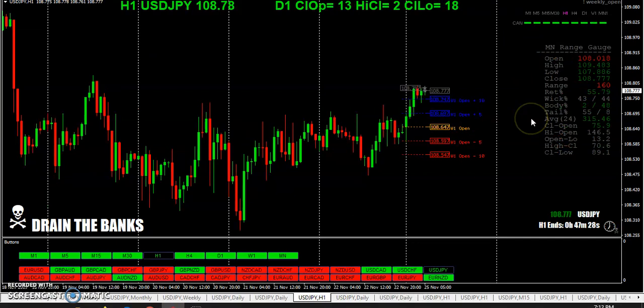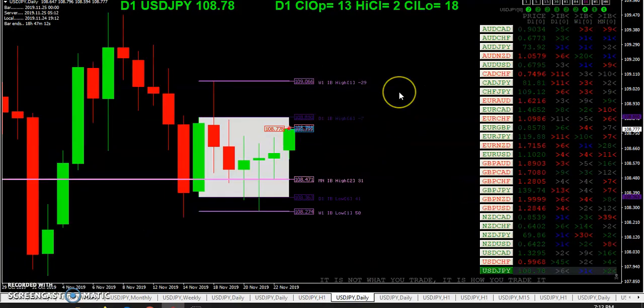Here we do have the month range up. The range so far is 160, and the average range is 315. So you can see this month is definitely lagging, way below average. Now we have an inside bar trigger here to the north at 108.85, inside bar from 6 days ago. And you can see some of the other candidates for inside bar trades right along here along the dashboard.